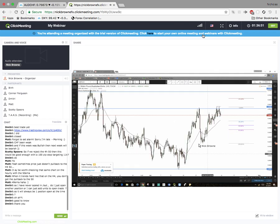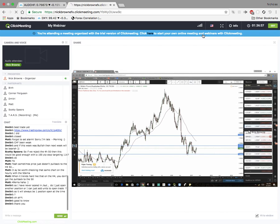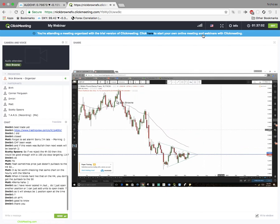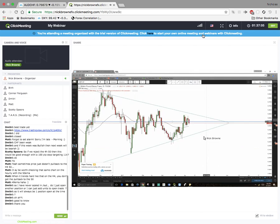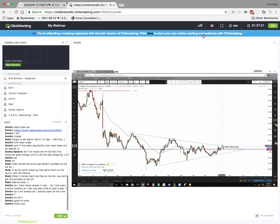Pound Swiss. I'm assuming Pound Swiss looks just as crappy as Euro Pound. So we're still stuck in this asymmetrical triangle. We finally broke above and we retested and had no momentum to continue higher, and now it looks like we're breaking down. And this could fall out the bottom. Who knows at this point? This is not something I'm interested in at this point. This is just range bound. It's not really doing anything for me.